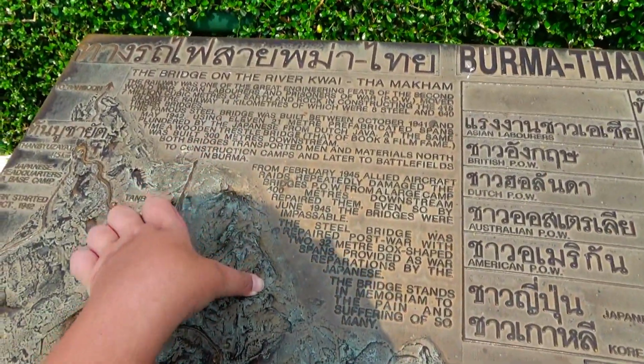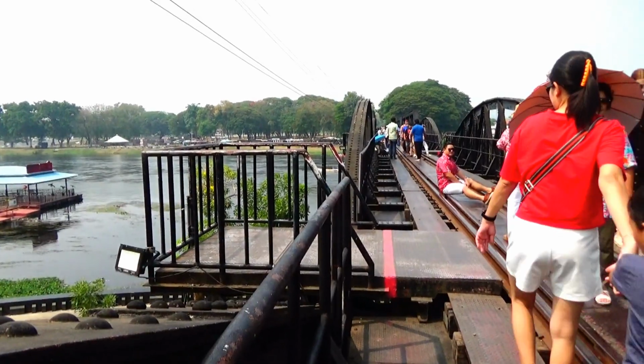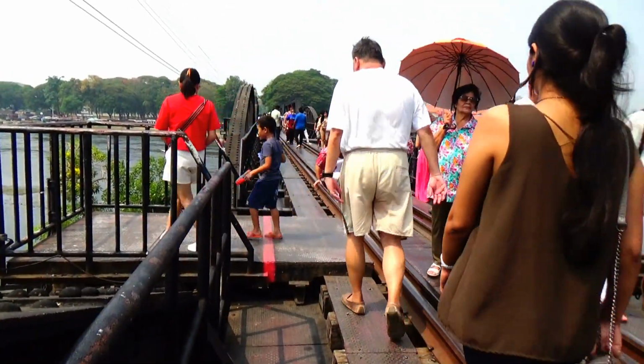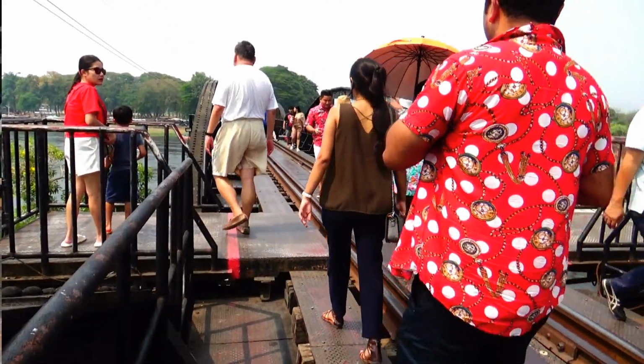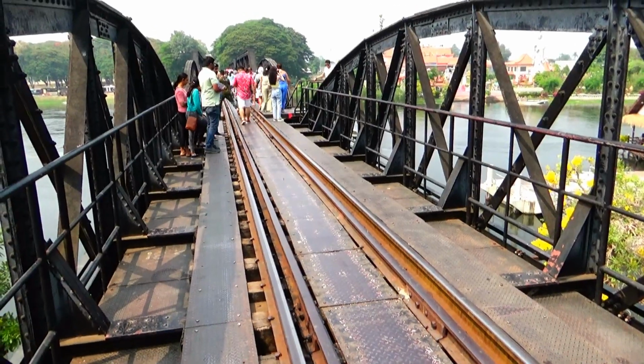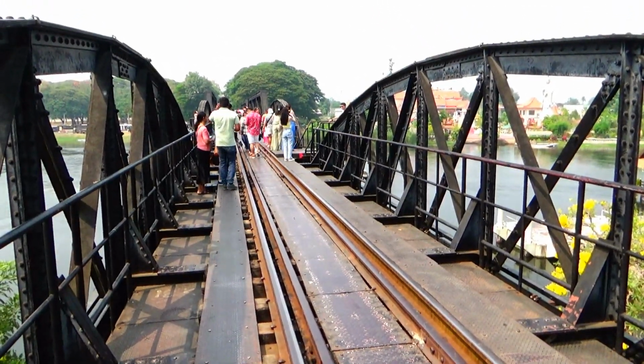It's incredible stuff. You can go on the bridge if you want, but as you can see, it's a pretty hot tourist spot. Pretty rare that you would see this bridge empty, at least one section of it.